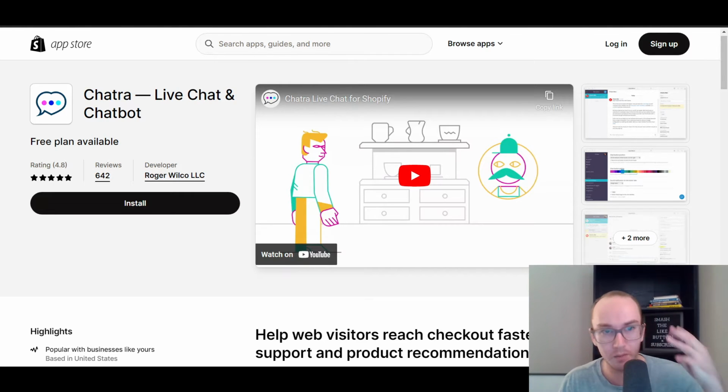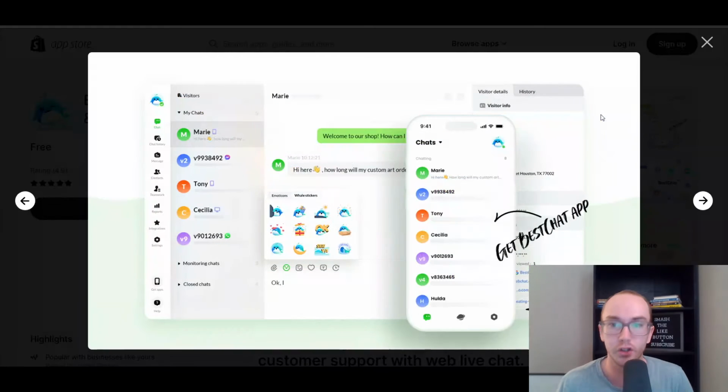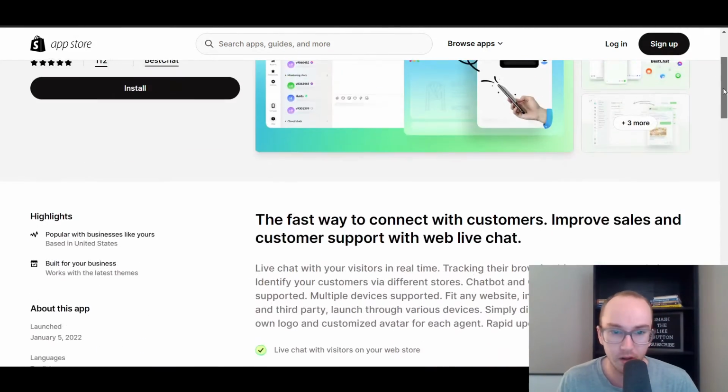Moving along at the #3 spot, we have Best Chat. They have, again, live chat and chatbot. I think the overall UI of this one is pretty sleek. It reminds me of a group chat setup, as far as the way it looks on their back end and the overall UI and UX of using this app. As you can see here, you have the different chats that you can take a look at. You can also connect it with other social platforms, like Messenger, to get everything integrated there.